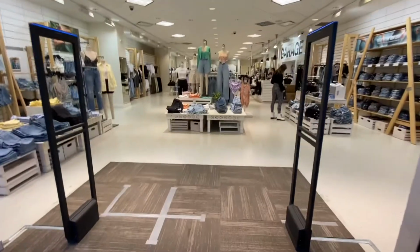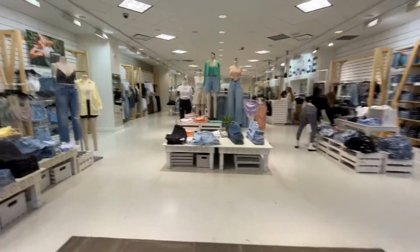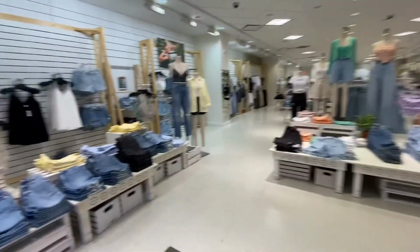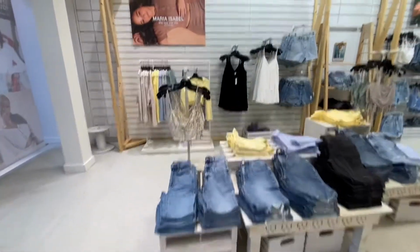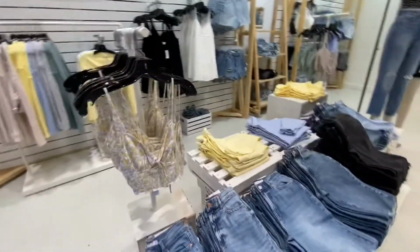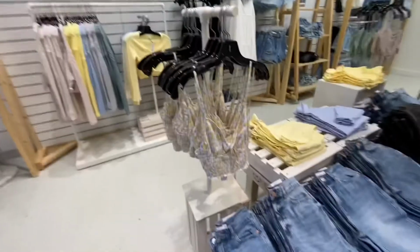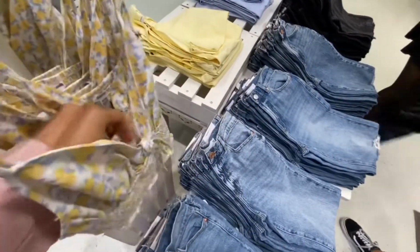So I'm actually at the mall and I've never actually been to the Garage store venue, but we're just going to check it out and see what's there. As I'm walking in, right on my left side, I can see there's a lot of different pairs of jeans, jean shorts, and even some cute crop tops over here. We'll look at this first crop top, it's a floral design with yellow and blue in it, and the price is just $24.95.